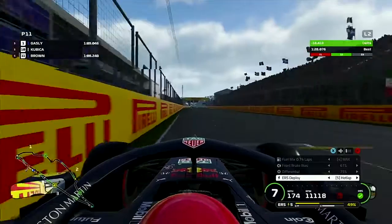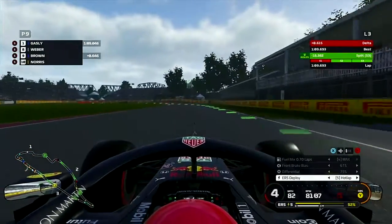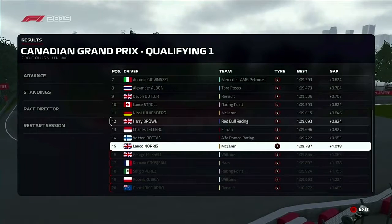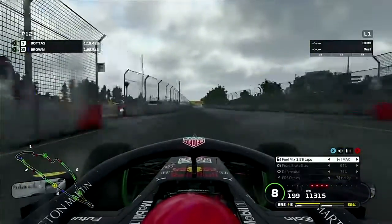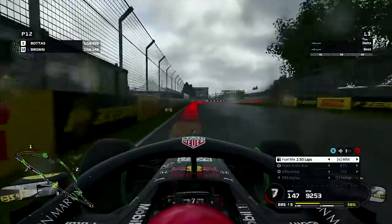In terms of Canada, I love this track. This is my all time favourite F1 track on the calendar. See, there we went P9, we slipped down to P12, but we're still through and into Q2, where the rain, as I just mentioned, has kicked in, and you can see very slippery out there.